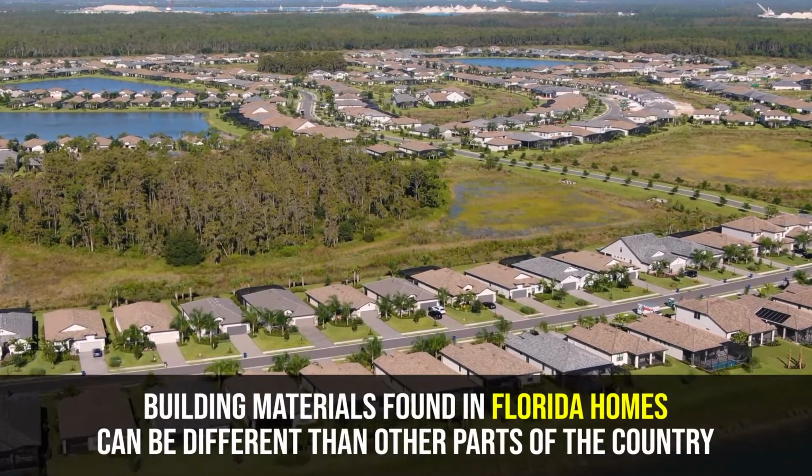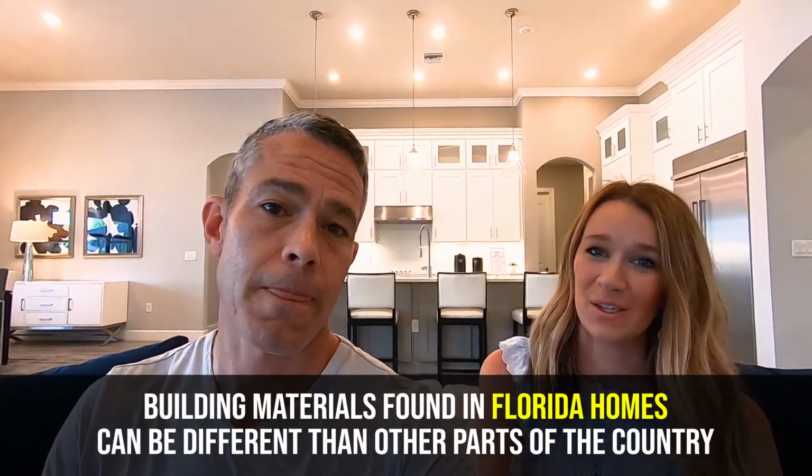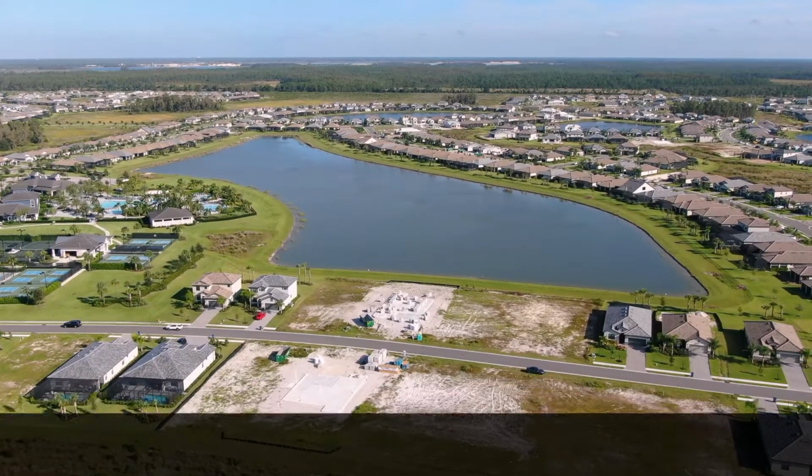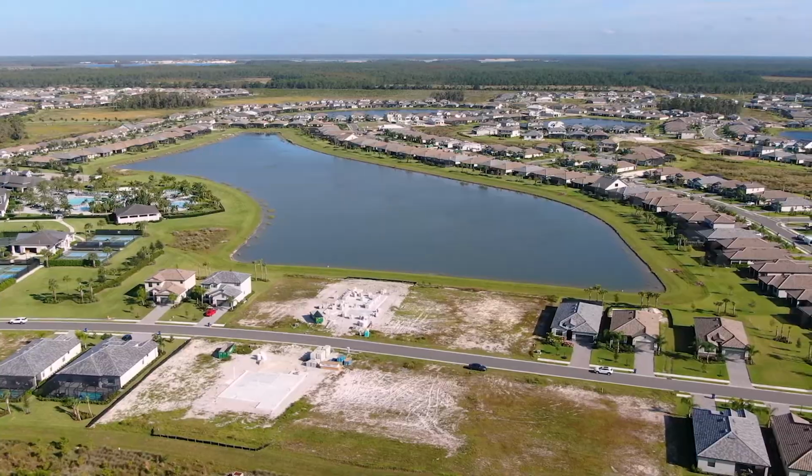So instead of stick built, what are you going to see? We'll be seeing a lot of the concrete blocks, so the cinder blocks, and then we wrap it with stucco down here. And that helps with the water intrusion, and it helps with the durability during hurricane season, as well as the heat. So stuff like vinyl siding could start rippling down in Florida. Yeah, it would melt pretty easily. So need something durable. Absolutely, yeah.